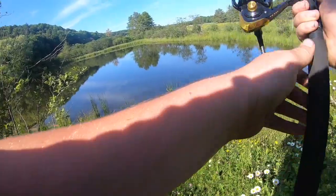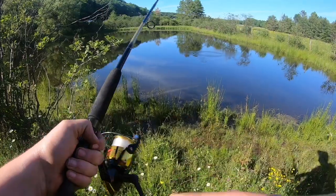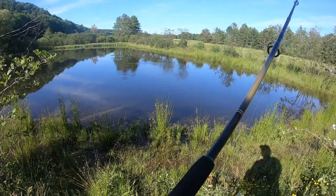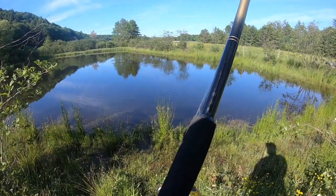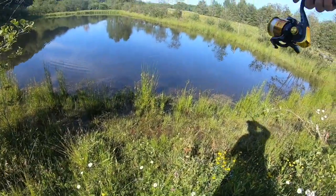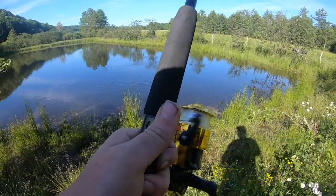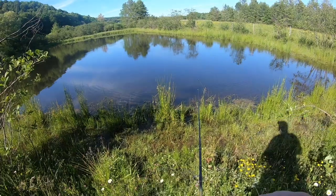Oh, there's one. There's a bass. Oh, it's following it. Here we go. Chasing some sunnies. Right on one. Here's one bass. Just popped off. That's right. I don't want that small one. I want that big one. Decent size.